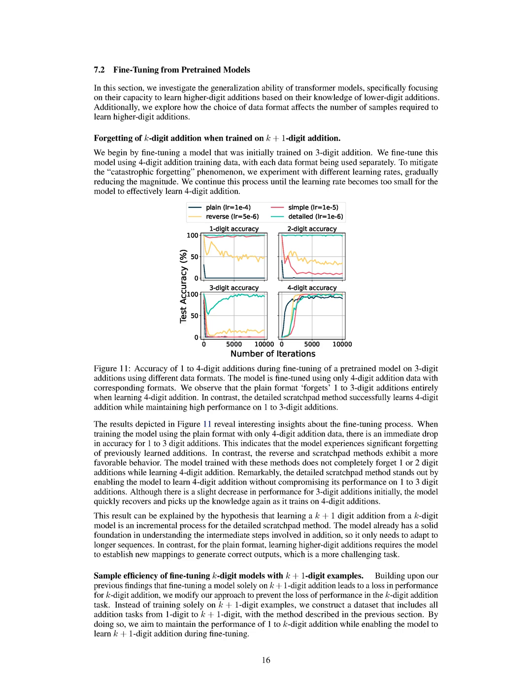Section. Fine-tuning from pre-trained models. Exploring the adaptability of pre-trained models. In this part of our discussion, we take a closer look at the adaptability of transformer models. We are specifically interested in their ability to use their understanding of lower digit additions to learn higher digit additions. Additionally, we examine how different data formats can influence the amount of data needed to grasp these higher digit additions.